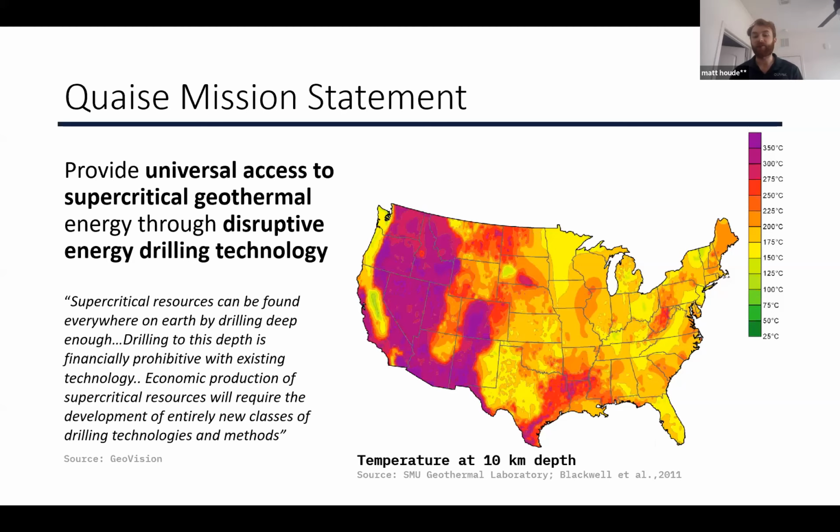If we want to actually expand the access to these super hot temperatures beyond those locations, we need a fairly disruptive drilling technology that is able to readily drill to 10 kilometers and deeper than that, on the scale of hundreds, if not thousands of wells per year. And this is simply financially prohibitive with existing technology, as was outlined in the United States GeoVision report that was published about 4 or 5 years ago on the future of geothermal energy.